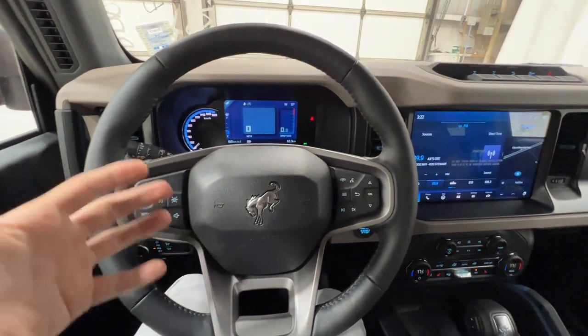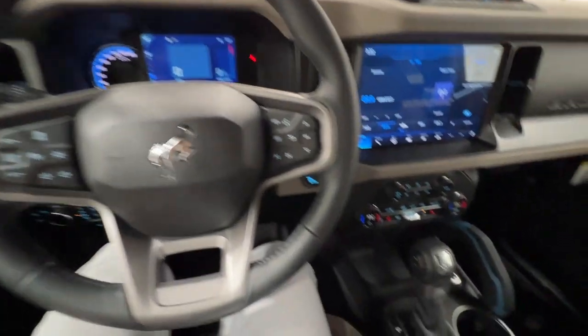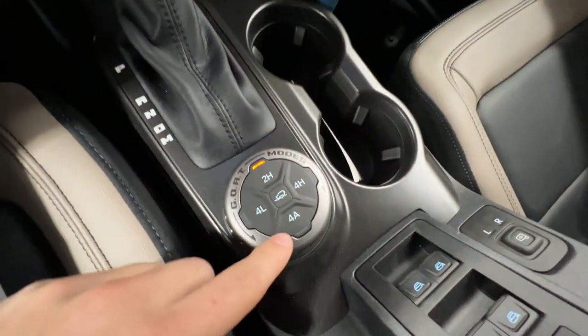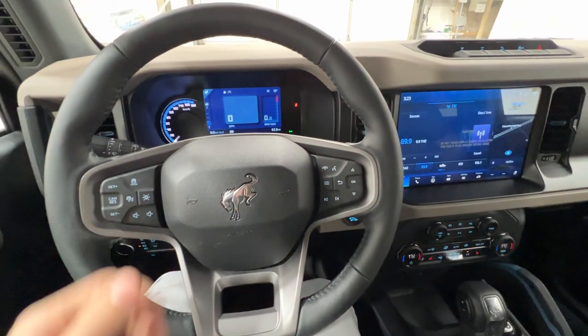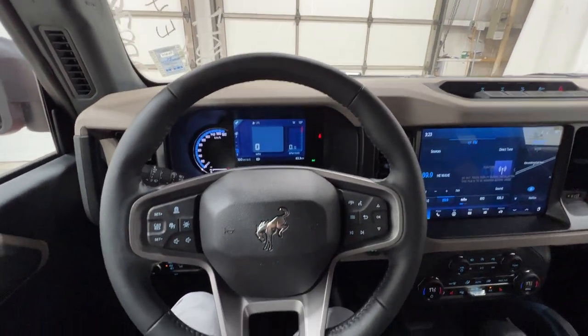Of course, if you want more power, you have to go to that 2.7-liter, and you are kind of stuck with the 10-speed automatic. But they all are four-wheel drive, of course. And this one being a Sasquatch, you do get the addition of 4A, which is a nice automatic system, good for more slippery conditions. It'll kind of automatically engage that front drive axle for you.